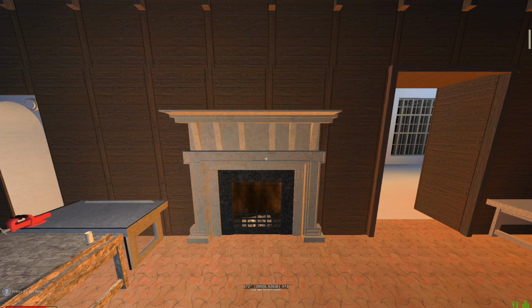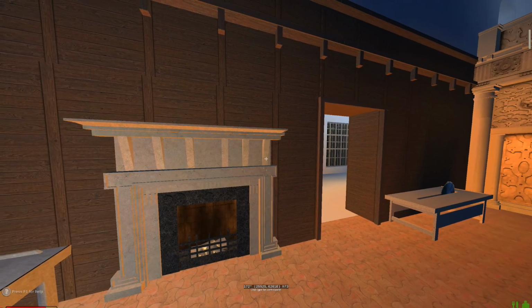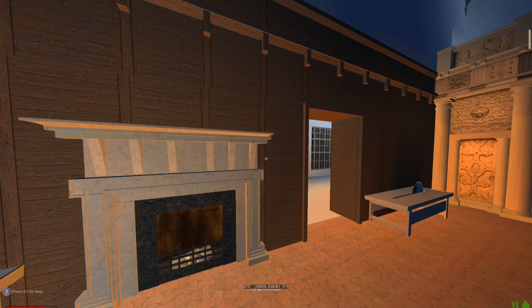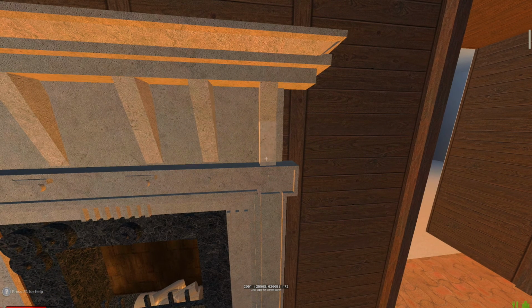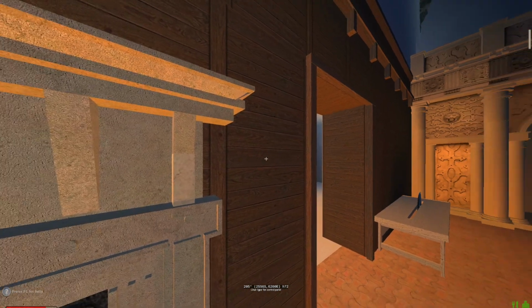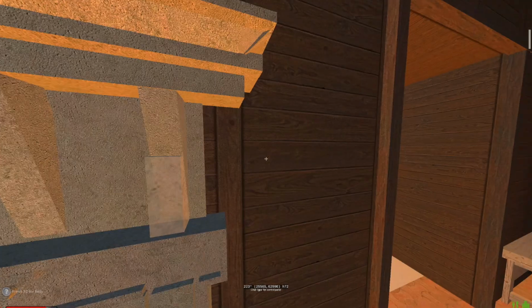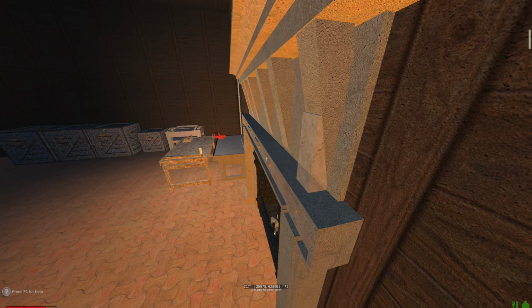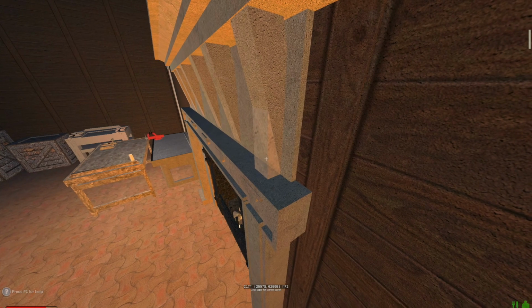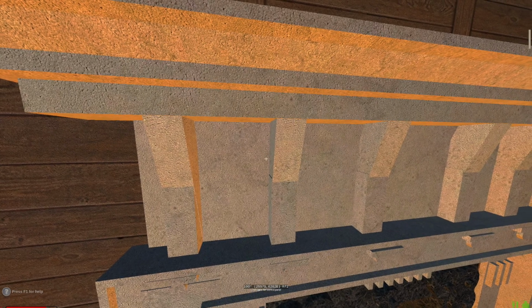Okay, so the next part, I need to put some uprights on top of these. So I'm going to do that. And push it back in there a little bit more. I think, yes. Should be about right. All right, so that's that part.